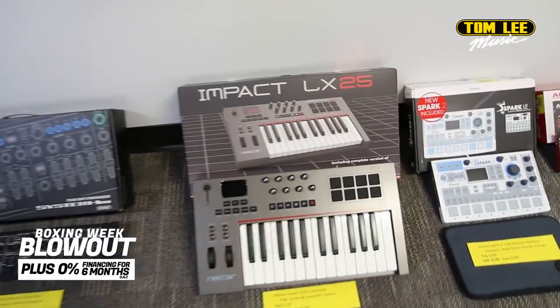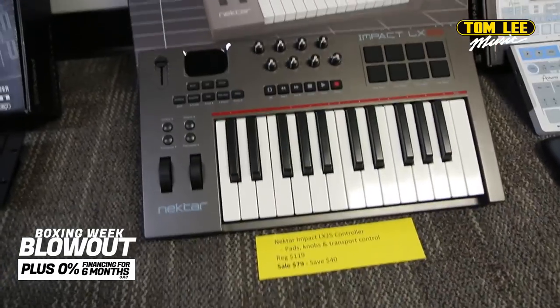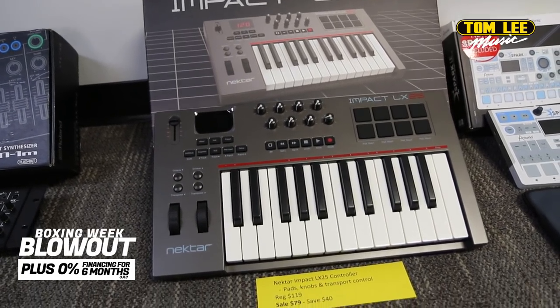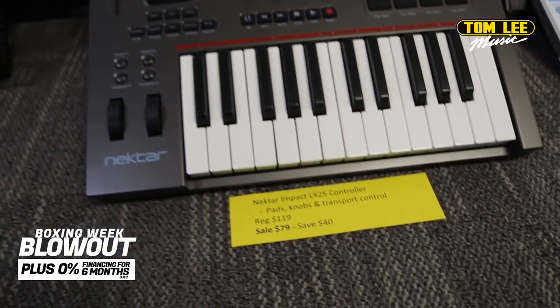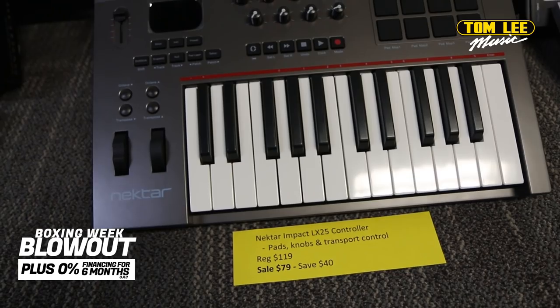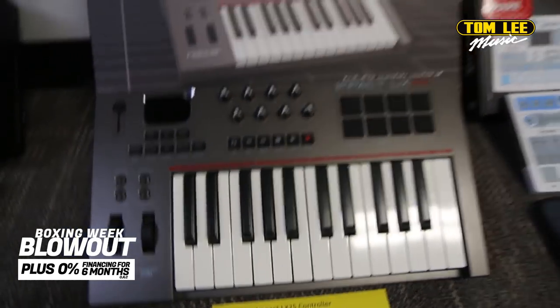Next up, I've got even more of these. I think you might have seen these in one of our previous sales. I got more of them. These are an amazing deal as well. It's the Nektar LX25. It's a little controller. I'll just zoom in closer. You got pads, you got rotary knobs, etc. Regular price on this is $119. Sale price is $79. You can save $40 on this controller.